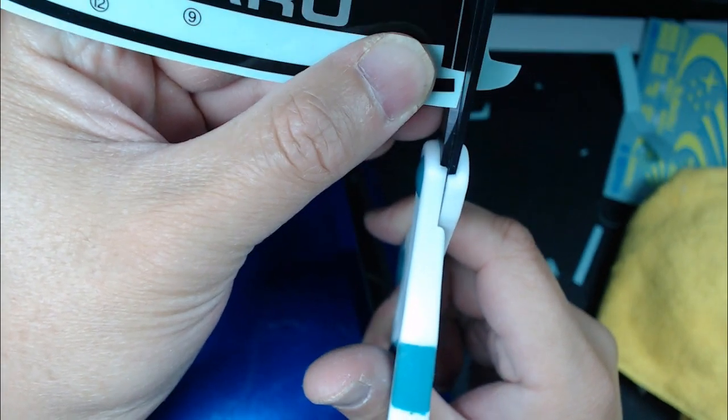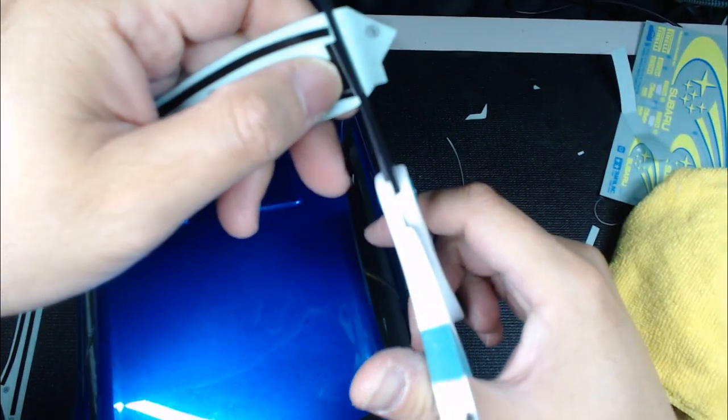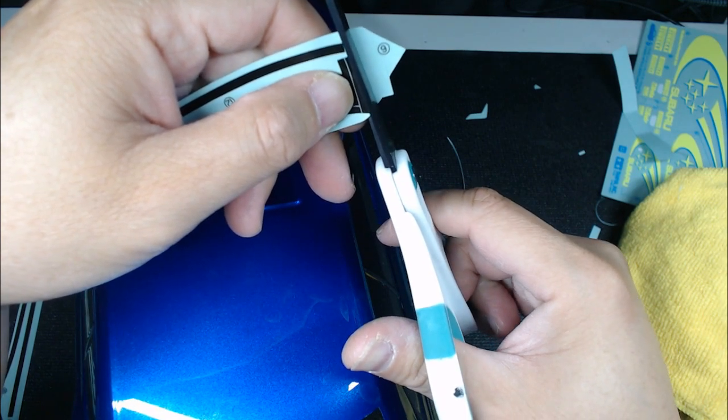I had to trim the side ones just now. I don't know if you saw that. I didn't do the overlap thing. I just trimmed it.